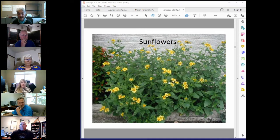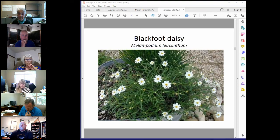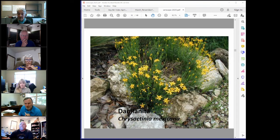Now, sunflowers, many sunflowers are eaten by the deer, but this is cowpen daisy. And this particular variety is not eaten by deer. And the Blackfoot daisy, very attractive plant. I love Damianita.